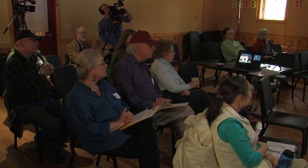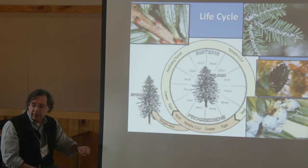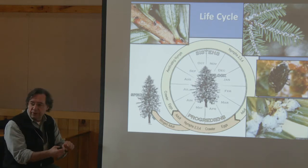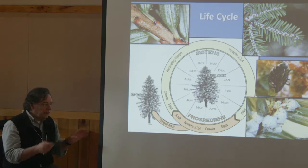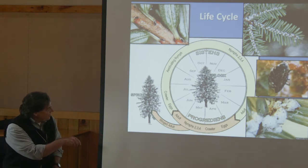Imagine the bird landing on a branch. That little thing, even though it's a little tiny dot, is actually very fast. And when there are so many of them on a branch, it could easily crawl onto the foot of a bird. The bird will then go where? Probably to another hemlock tree and land, and it'll get off that tree. So that is the only stage that it's mobile.